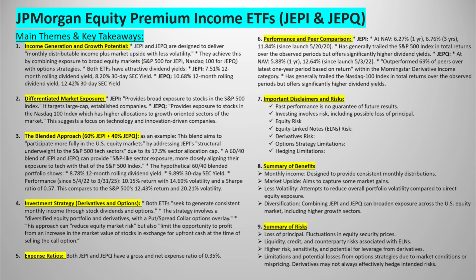And derivatives, well, that's a broad term for contracts whose value comes from something else, an asset, index, rate. Options are one type. The flyer positions these as tools used alongside the stocks to execute the income strategy. Okay, so the strategy is stock dividends plus income from these complex instruments like options and ELNs, potentially limiting some upside. Now, the flyer also talks about combining JPI and JEPQ.